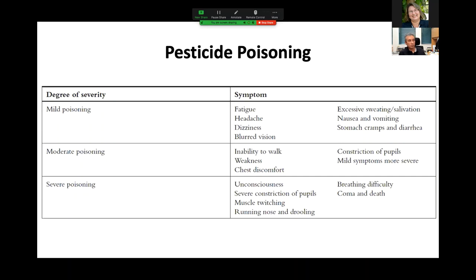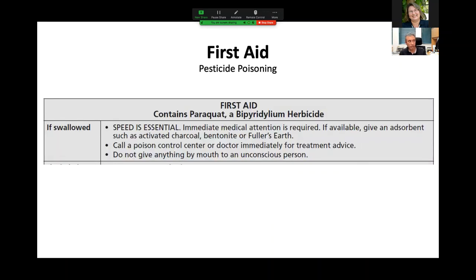Also, be able to recognize that in the field when you're out and spraying. Be able to recognize the different levels of poisoning, because again, the applicator is one of the first people who gets exposed to the pesticide. And have that first aid statement ready on the label. If you don't know it by heart, at least know where it is so you can go back to it as quickly as possible and figure out the first aid steps for that.